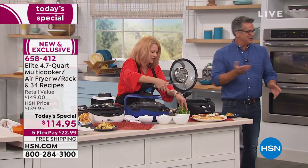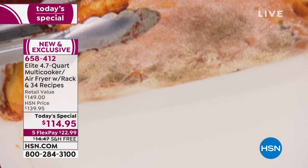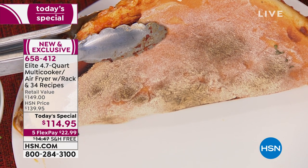Now, check this out. A little fresh arugula on there. But what I want you to see is, look at the bottom. Look at the bottom. Are you kidding me? Right on live TV. It's like coming off the deck of a pizza oven, doesn't it? If you put some of the cornmeal down there, guy, you'd have that whole thing going on.